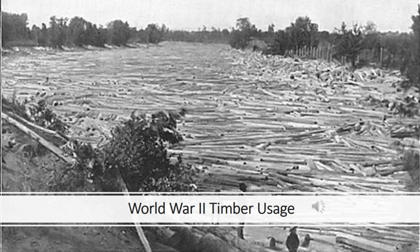This here is a river full of timber in the Pacific Northwest, using wood to develop rifle stocks, planes, as well as other support material for the war effort.